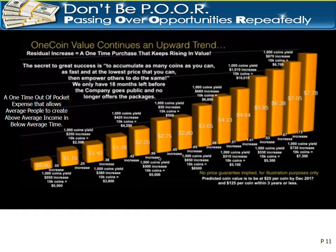It went up 50 cents a coin the next month. You see here, you would have made a $500 increase with 1,000 coins, or $5,000 with 10,000 coins. And of course, if you had 100,000, that's $50,000. So I'm telling you, this is powerful.